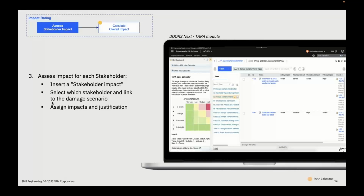Once you have identified all your damage scenarios, you do what we call a stakeholder assessment. A stakeholder assessment typically means you rate the impact to estimate the magnitude of damage or physical harm from the damage scenario on the stakeholders. The stakeholders are typically a person or organization that can be affected by the damage, like road users, which could be the driver, a person standing nearby, or an OEM as well. A numeric value is used to denote the safety, financial, operational, and privacy impact, SFOP, for each damage scenario, and it is captured. These will then be used to determine the overall impact of the damage scenario in the next step.